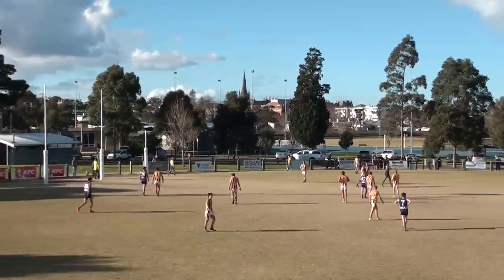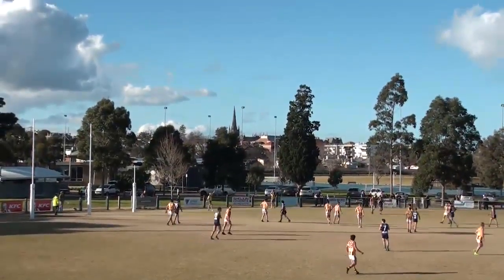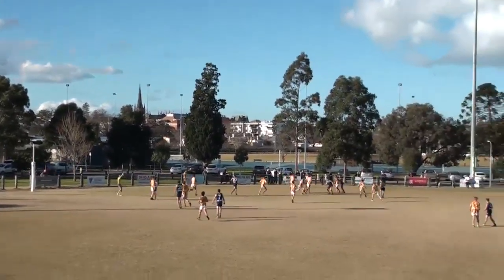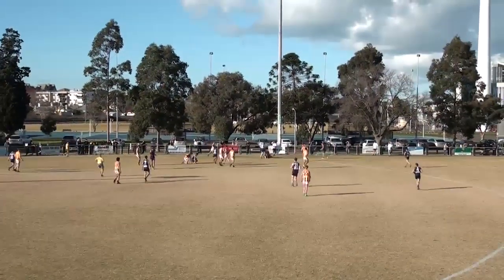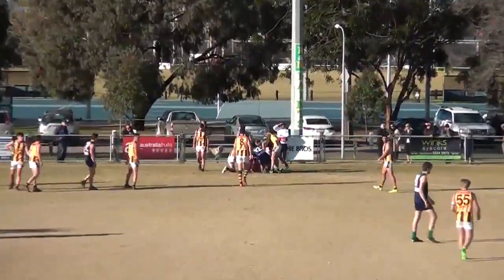Eventually went across the face and just put it out in front of Garner, but I thought he was already out of bounds and perhaps the umpire on this side needs glasses. So right on the opposite side of the ground to where the free kick would have been, the boundary throw would have been had it been called out of bounds. Strong tackle. 2-on-2 contest at half-back and will be thrown up.